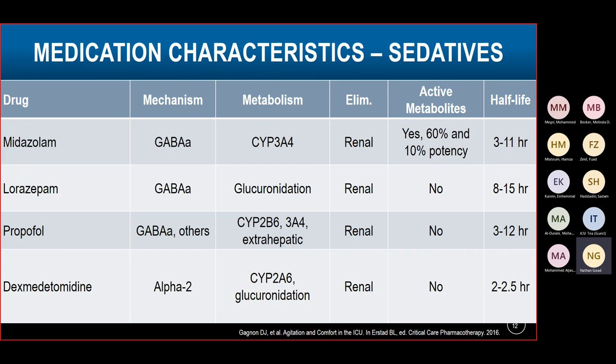Going down to propofol and dexmedetomidine, these are our primary two agents that we're using over and above the benzodiazepines due to the benzodiazepines' association with delirium. But propofol is also a GABA-A agonist and works at other receptor sites. It does go through hepatic metabolism, but you don't really see accumulation with it due to its extrahepatic metabolism. It is renally eliminated, but again, propofol is not going to be accumulating based on organ dysfunction so much as the patient's adipose tissue and how long you've been using it and what dose.